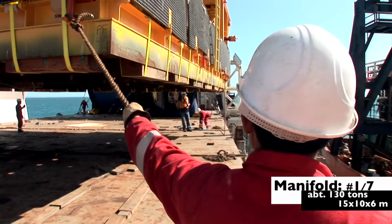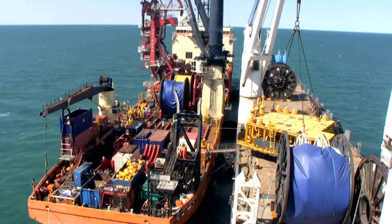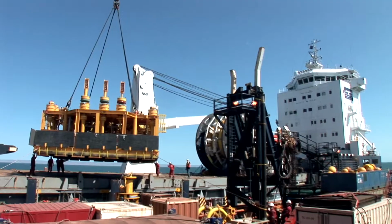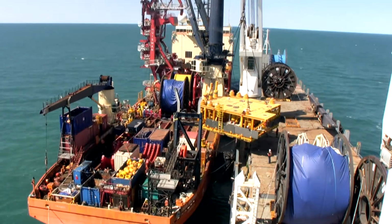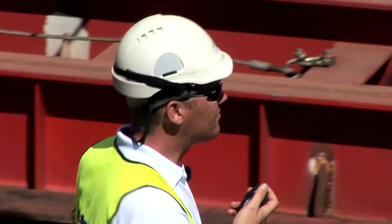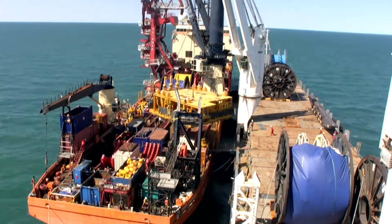To load, shift and discharge this highly sensitive cargo offshore requires special handling. Wind, swell and currents were monitored permanently by the Beluga captains in order to guarantee smooth and safe lifts at any time.